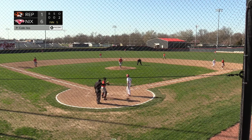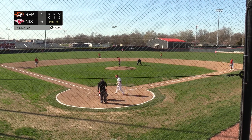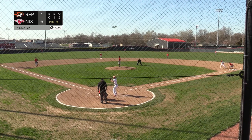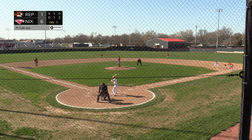And the first pitch to Johnston from Isles is a strike. 2 outs here in the bottom of the 5th inning, and Nixa has added on 2 more runs.